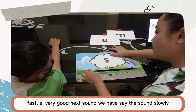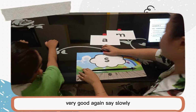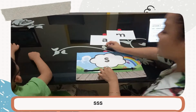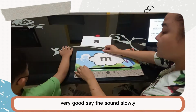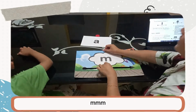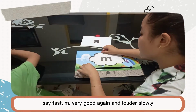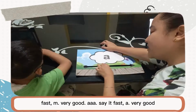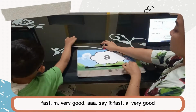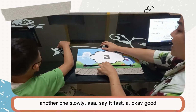Say the sound slowly. Say it fast. Very good. Again, say it slowly. Say it fast. Very good. Say the sound slowly. Say it fast. Very good. Again and louder. Slowly. Fast. Very good. Say it fast. Very good. Another one. Slowly. Say it fast. Very good.